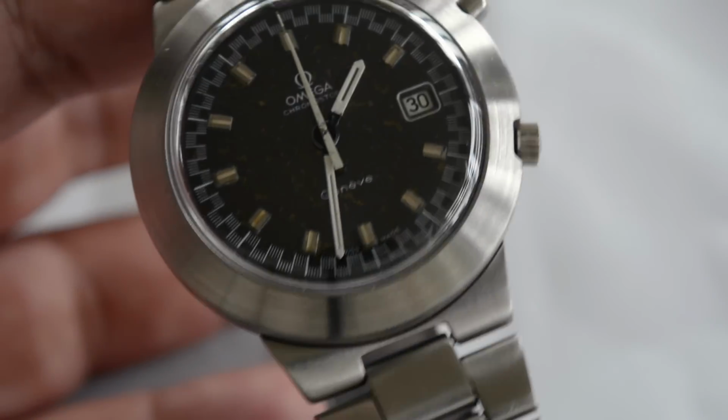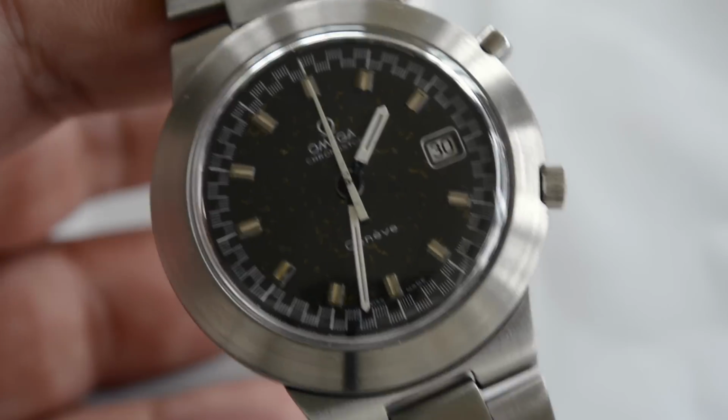Anyway, guys, let's change perspective and get to the outro. Guys, welcome back. So what do you think of the Omega Chronostop? It's definitely a unique piece. I think it ticks a lot of boxes for me.